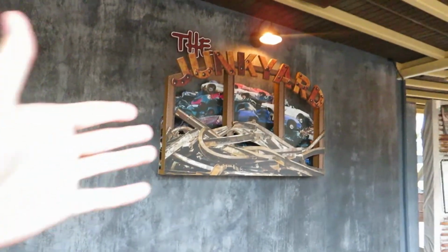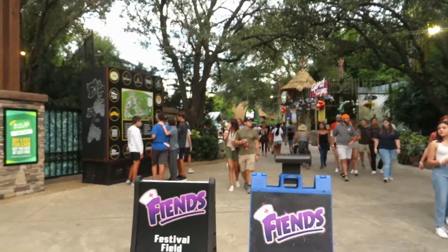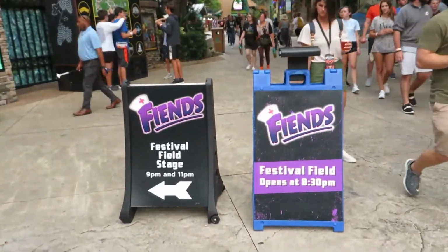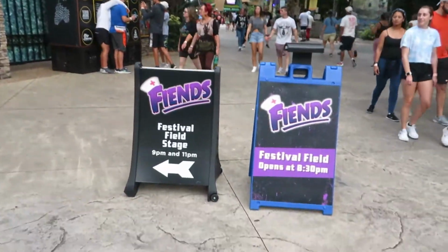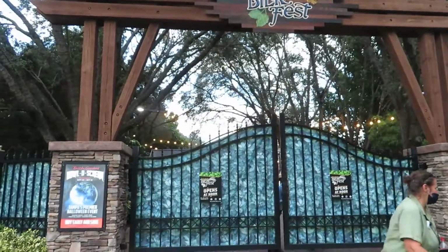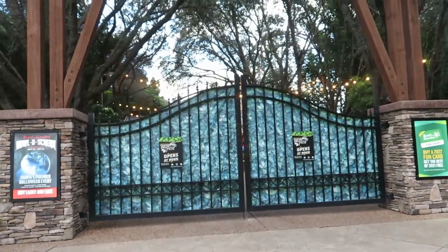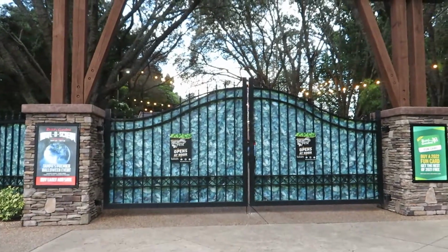We can't film in anything, so I'm just gonna have to tell you how it is afterwards. If you keep following down from Iron Gwazi, all I did was go straight toward Iron Gwazi through the little Gwazi field area. You're gonna find these signs that point over to the Beer Fest area, and once you go in there, on the app it shows that you can reserve seats for that, but the show times are 9 and 11 o'clock, and it opens at 8:30.